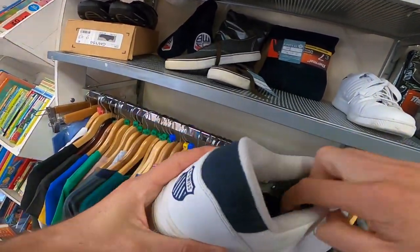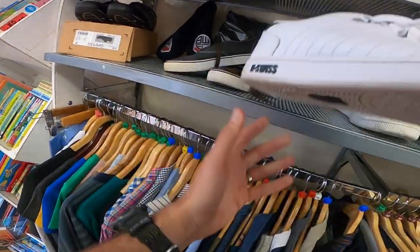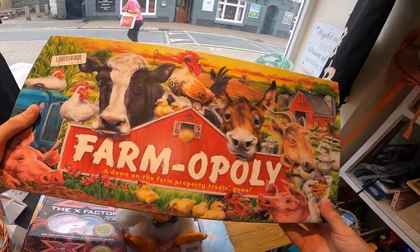Heads up, do not pick up K-Swiss. I repeat, do not pick up K-Swiss. Even if they're a quid, that's fine. No, just don't do it. Top tip. Oh, this could have been so good.